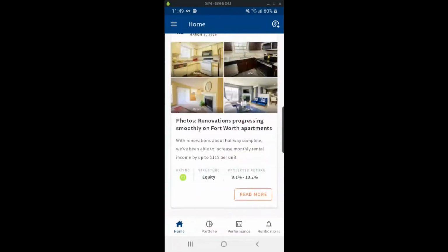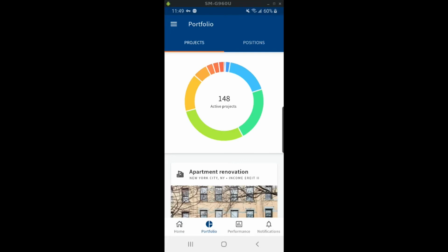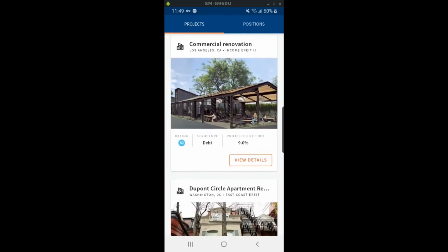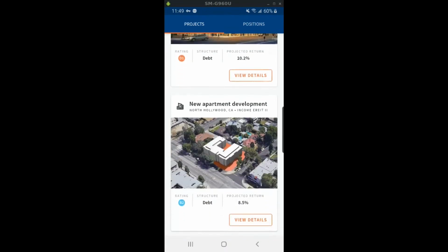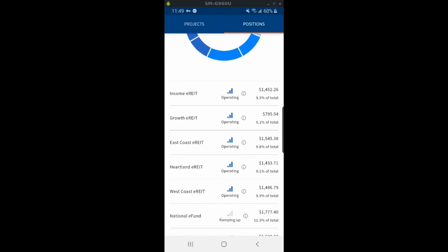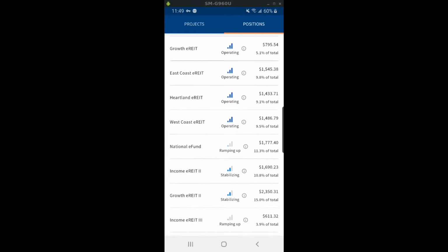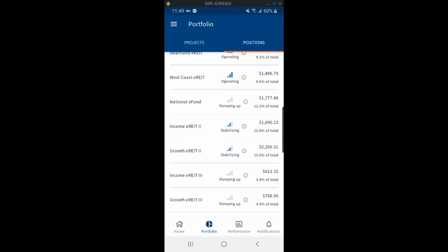If we go to the portfolio tab here, we can kind of look at the portfolio right now. 148 projects. Like I said, a couple just recently got paid back. So there is all the projects in my portfolio right now. And if we click on positions up here, we can actually look at all of the different REITs. Okay, now there's quite a few of them. There's actually an eFund in there, National eFund. I've talked about that. It's a single family homes in that particular eFund, and that's the one that generates the K1 and all that.